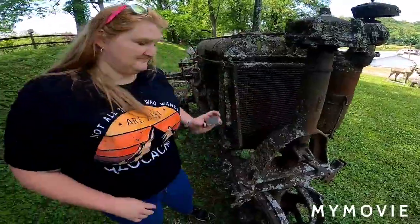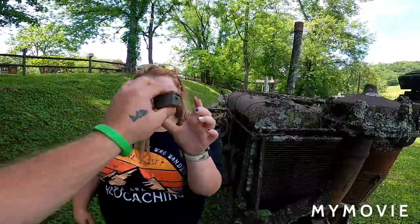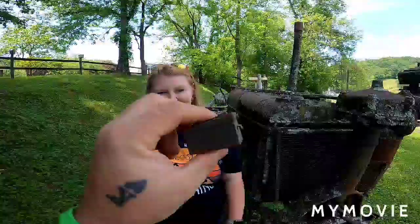Let's see. There it is. And we knew it was gonna be an ammo can, and we knew it was small. There it is. That's awesome. We got it! She helped. Big help. Awesome. Moving on.